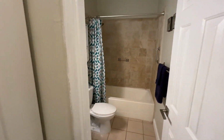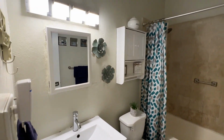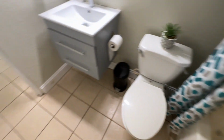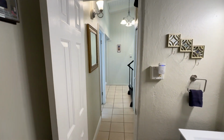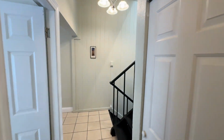Again, you got your bonus closet here, additional storage above, and then down the hall into the bathroom. Modern vanity. Tub with travertine walls, love that. These are so pretty, really, really upscale. And then of course it has the shower as well. Okay, that's the master bedroom. Now we're gonna bank a right, shoot up the upper level, and check out the guest bedrooms.